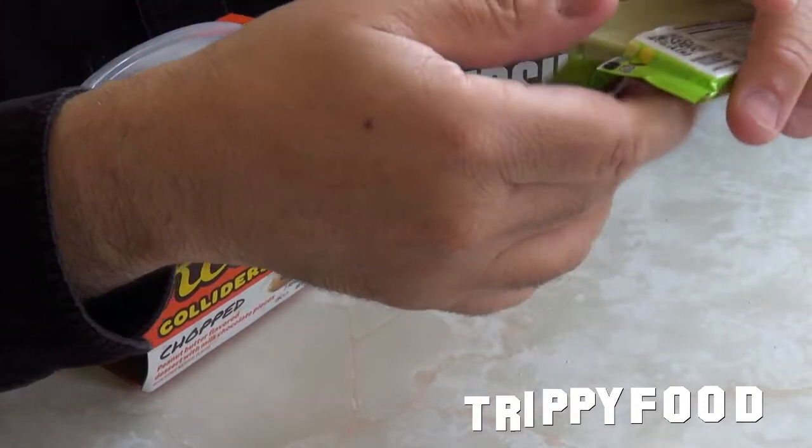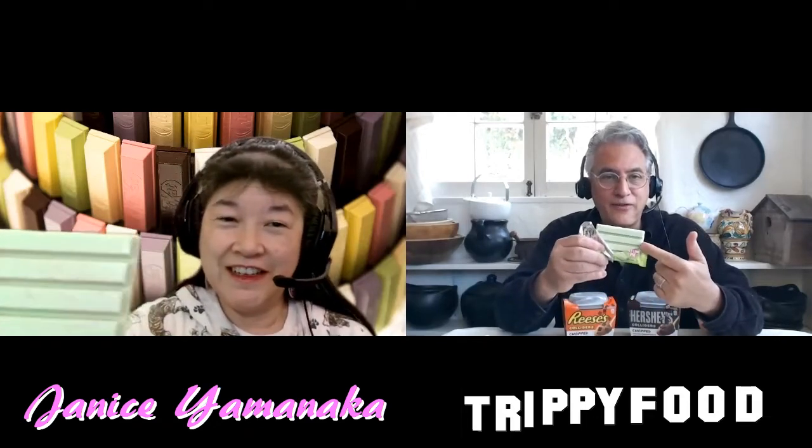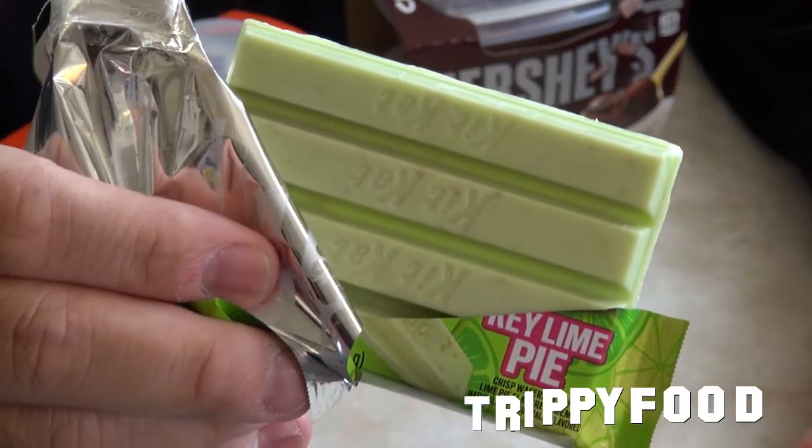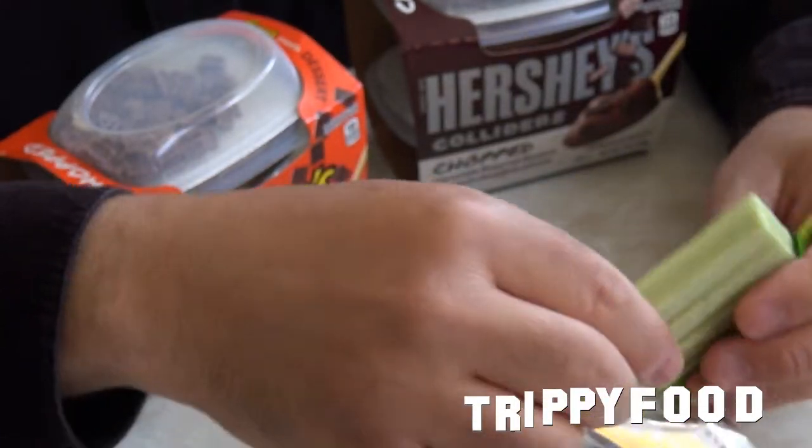Ooh, that's a weird color green. Yeah, I was expecting it to be a solid lime green color, but it's really kind of pale, and you can kind of see the chocolate through it. It shows up on mine. All right, let's take a bite. It's so good, it makes me want to bark.